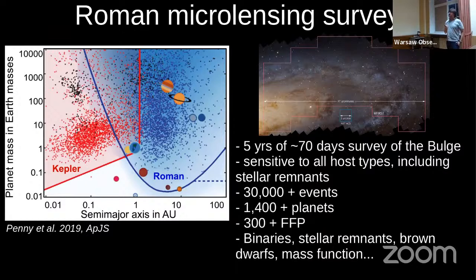So on the right, I display the field of view of Roman, which is in red, which is about 100 times bigger than HST in blue here. The Roman mission will be 5 years of 70-day windows toward the galactic bulge. It will be sensitive to all host types and stellar remnants. We can expect 30,000 microlensing events.